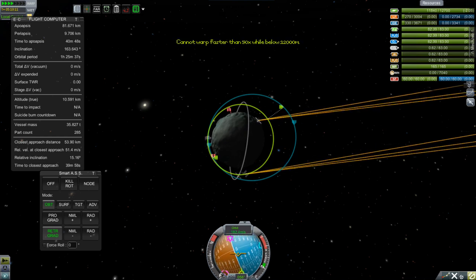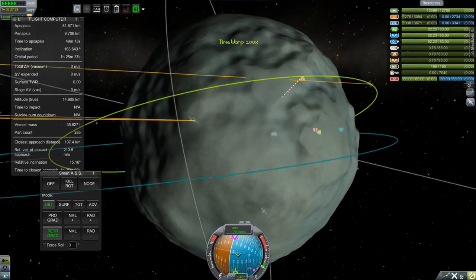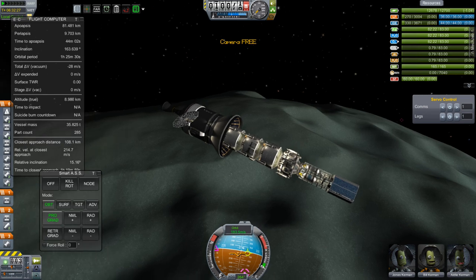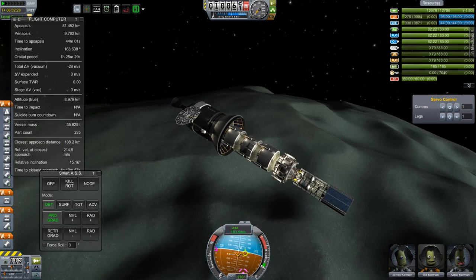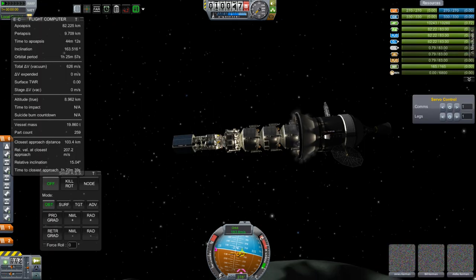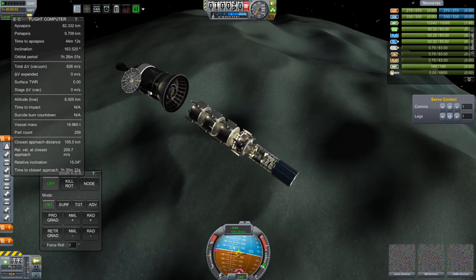So we need to orbit several times, and we keep going down so low that we drop out of warp and then we come back up again. We need to orbit several times because we want to get to where the light side is, where those rovers are, where the anomaly is, and get both of them on the light side, and then we can start landing there and have plenty of light in order to do it.